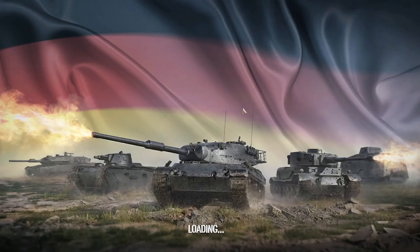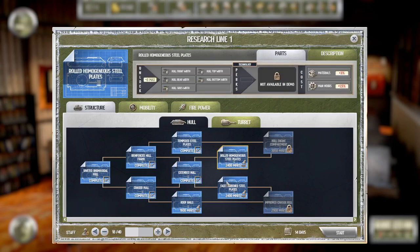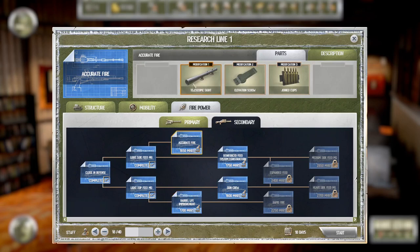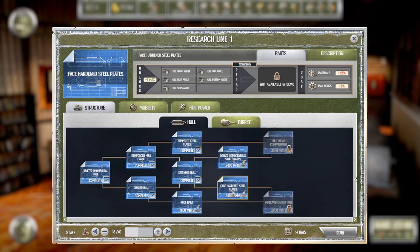Okay, the extended hull is done. I'm not sure what the difference is between these two. Well, it's plus 7 and the materials is less for this one. What can we do in barrel stuff? Or so accurate fire, we already have the telescopic sights. What else can we get down the line here?